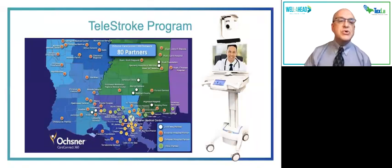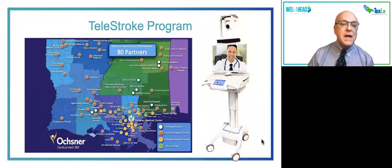There's also a Telestroke program at our facility, and they currently have 80 partners. You can see the map here, all of the locations where someone in a central location is available using a cart like I have on the right. It's basically a cart, video monitor. They wheel that into the room.